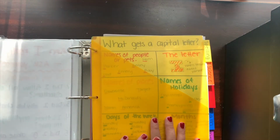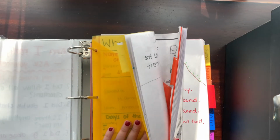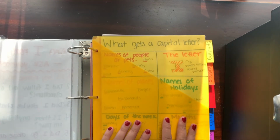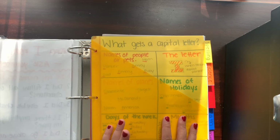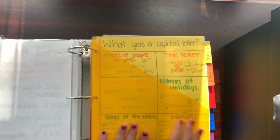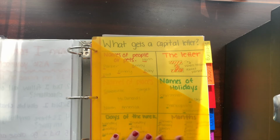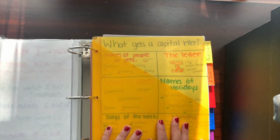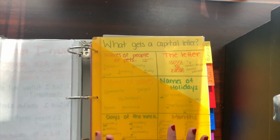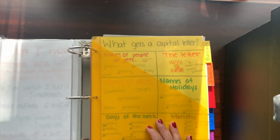I'm going to go pretty quickly through everything, so if you see anything that you would like explained better, just let me know. Most of the stuff I just got as reference from Pinterest or printed out from Teachers Pay Teachers. Anything from Teachers Pay Teachers in this binder is free. But there are things that you have to pay for on there.